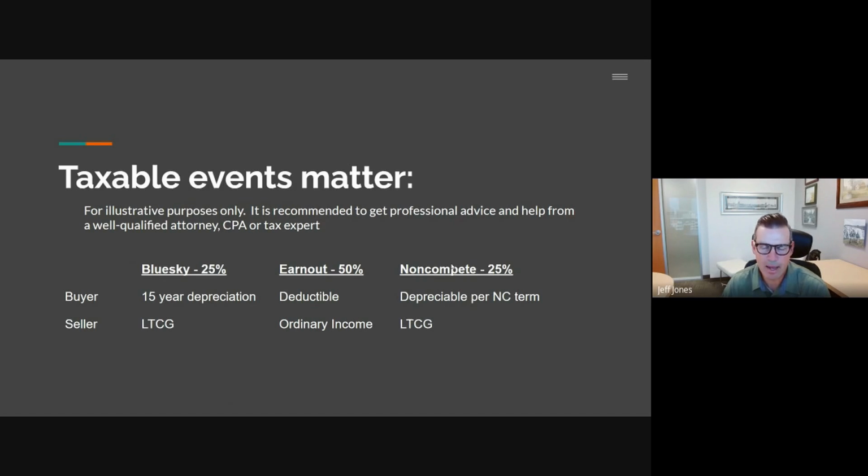So again, just a snapshot. It's not meant to say this is what you should do, but just to make sure that whether you're the buyer or the seller, you know that it's not just one way, that there are ways to actually do things that are fair for both the buyer and the seller.